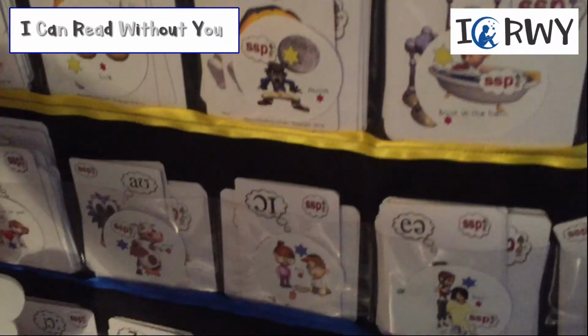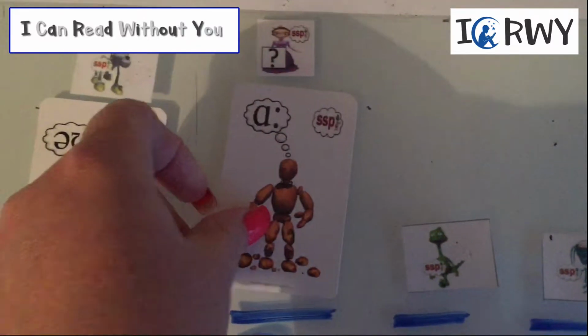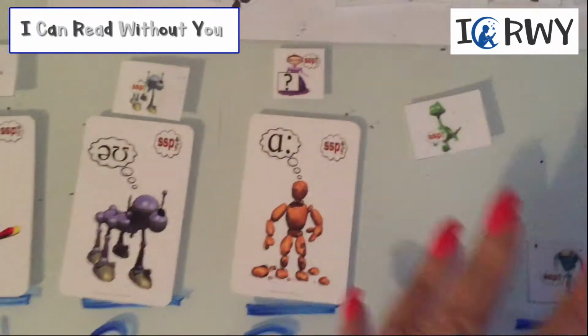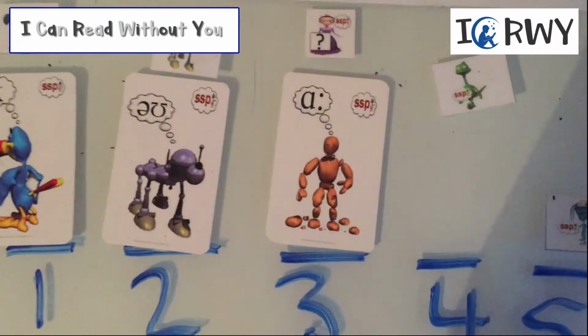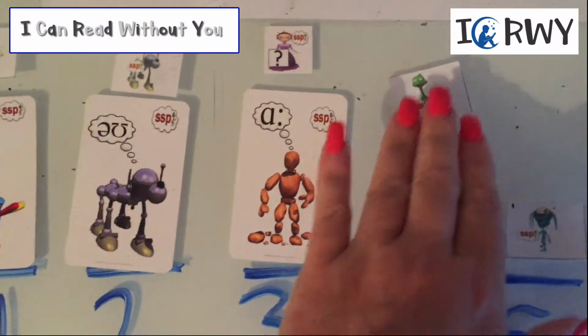So it will show the K, the O, the R, the R. This is our speech sound monster bank that you have in your classroom or your home or your early years room. K-O-R-O, because none of this is yet about phonics. This is all just phonemic awareness, and this is stuff we're doing with 3, 4, 5-year-olds easily. So we've got our O.